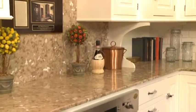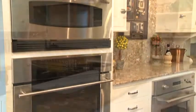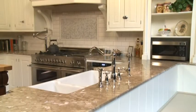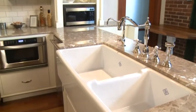Okay, Pat, this is more like it. This is a traditional country farm kitchen look. I absolutely love this. It's beautiful. And this is just as green as the kitchen that we just looked at. That was more urban and more modern. It has some of the same aspects? It has all of the same aspects. So it's not necessarily about the look, it's about what goes into it that makes it green.